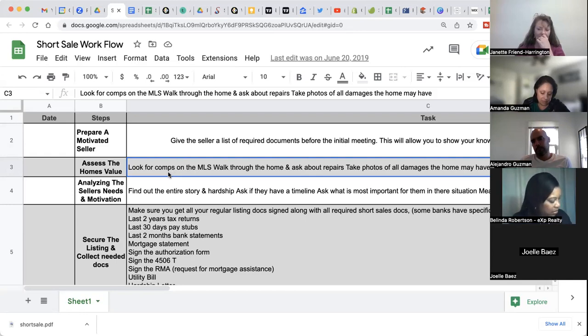So not only do a comp search, but walk the house and ask about repairs and take pictures of all the damages, because sometimes homes are photographed pretty well until you start to get into the nitty gritty and you find the mold growing in the corner of that one room or in the basement, in states that have basements, or the roof might be completely torn off on the one side that you can't see from the street. So you want to take pictures of all these things, because later on it may help you in a dispute in case the bank wants too much.